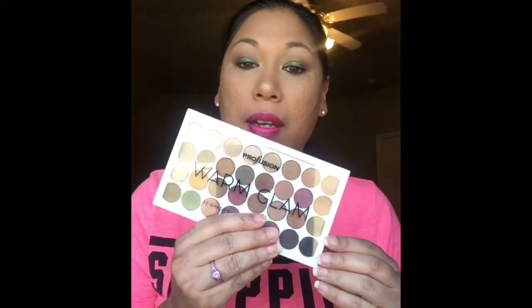This palette was really not something I was looking for. I've heard lots of people say that they get nice Profusion and Beauty Treats palettes from Five Below. Happened to take a friend in, was just strolling, not really looking to pick up anything, and then I saw this and two other palettes, and I did pick them up.